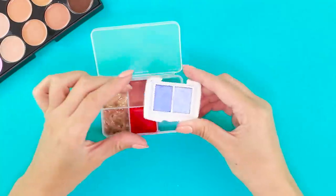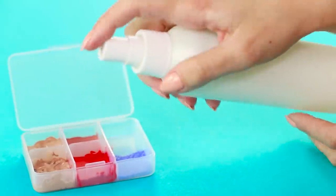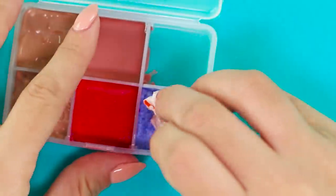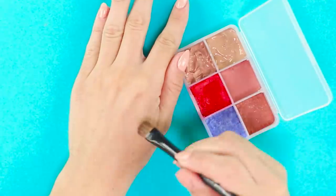Don't forget the eyeshadows. Shred compact shadows and pour them into the container. They can be consolidated with ethyl alcohol. Sprinkle alcohol on the shadows from the spray gun. In the same way, fill the compartment with blush. You get a compact but functional palette of cosmetics.